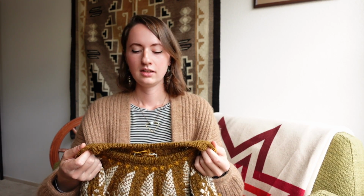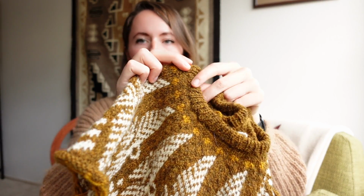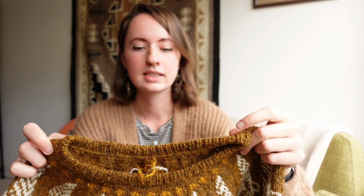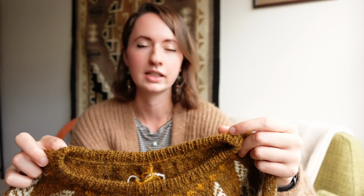I did 3 main modifications. The first one was I ripped back to the collar edge. So I left the folded over collar and I just ripped everything back up to that point. I did the same amount of short rows. I didn't increase the number of short rows that I had.